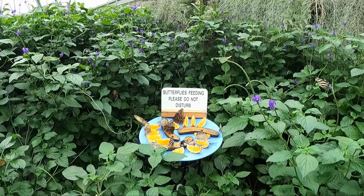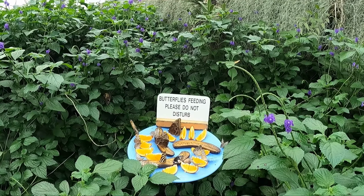I love these butterfly conservatories. Walking through one of these places just puts a smile on your face.